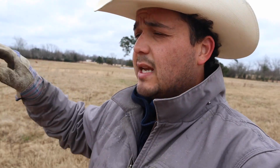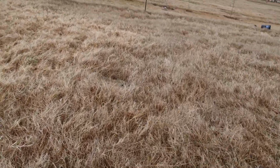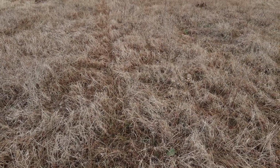Now I did mow, it was October, November-ish. That's when the cows were over here last, and that's when they moved all around this area. So this is a bit of an experiment going on. I'm gonna get out of here now, but this is still good grass here for them to eat. Those paddocks over there weren't gonna be as good as this one here.